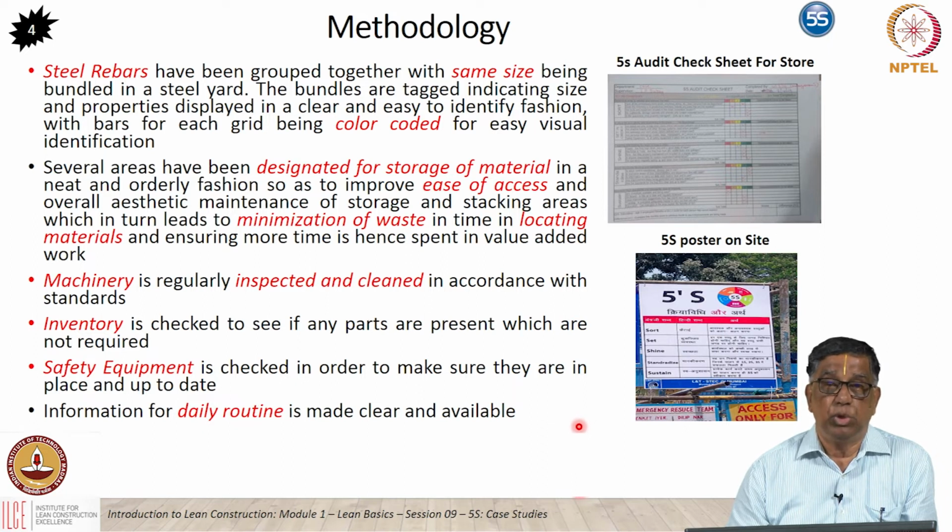Many times when you are not able to find the right material or item in the hurry of doing things, you use the wrong one and consequently you get some waste. But if you know exactly where it is stored and you are able to access the right item, then waste can be minimized.